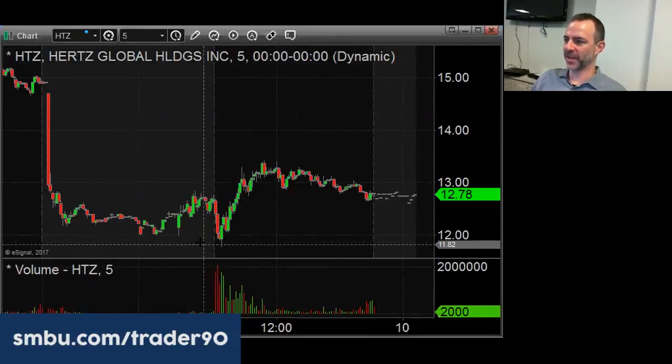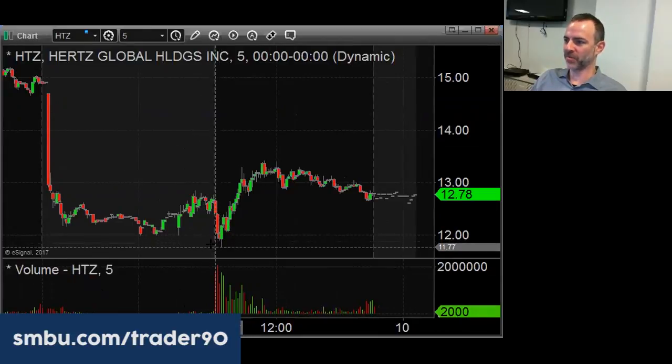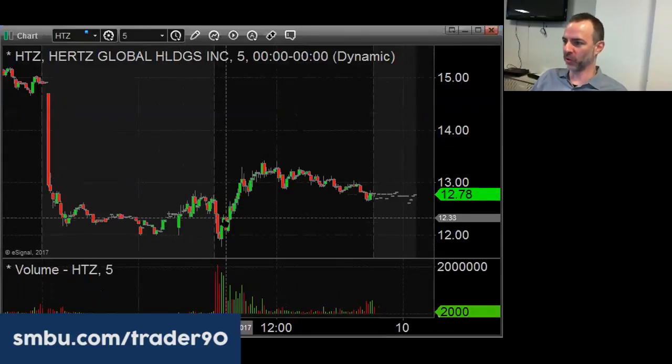It got above 1180, which was technically my stop. I did hit out of something down here. When it got back above 12, I thought maybe that would reverse, but then it rolled over again.